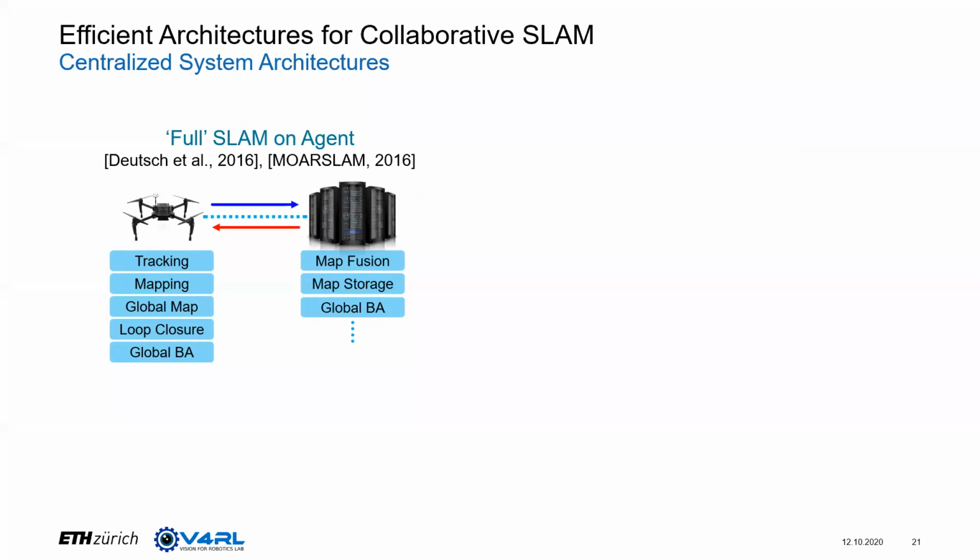So the pose tracking, creating a map of the environment, the map itself. We keep a global map on board the agent, and also a loop closure to see whether we revisit a location, and the global optimization process, or global bundle adjustment in this case. All of this is run on board our agent. And then we have the server where we can fuse maps from different agents. We can store maps and maybe add another layer of optimization.